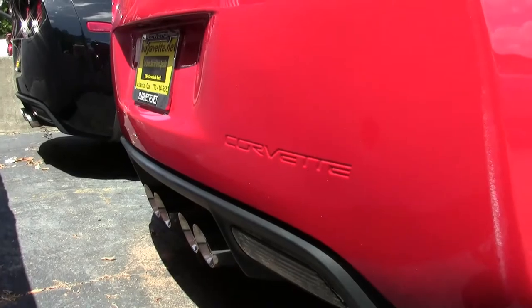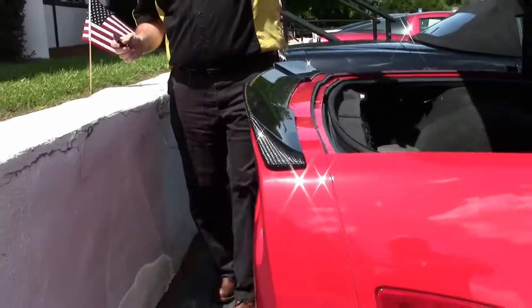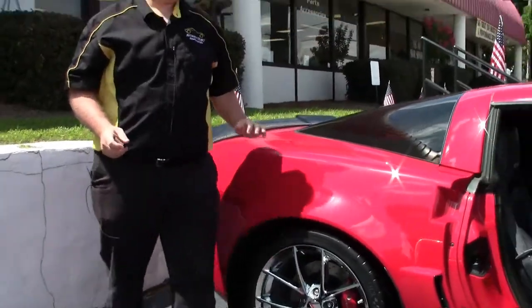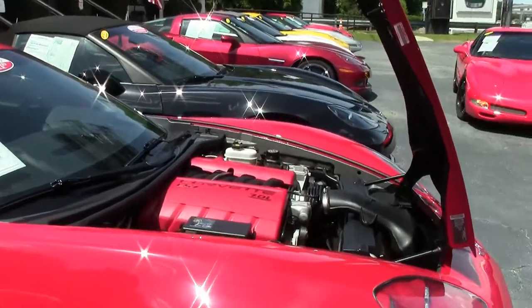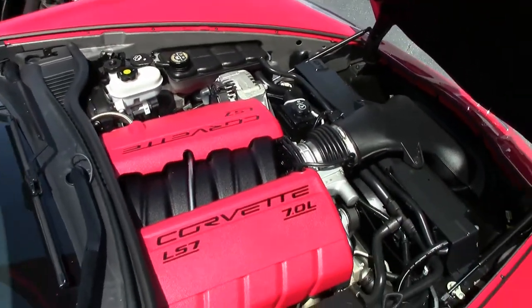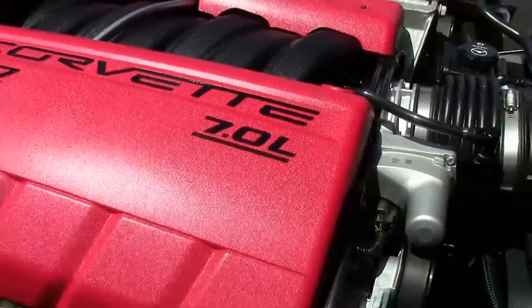Now this car is completely stock. The add-ons to the car are cosmetic. So the hand-built 7-liter LS7. 505 horsepower fun.